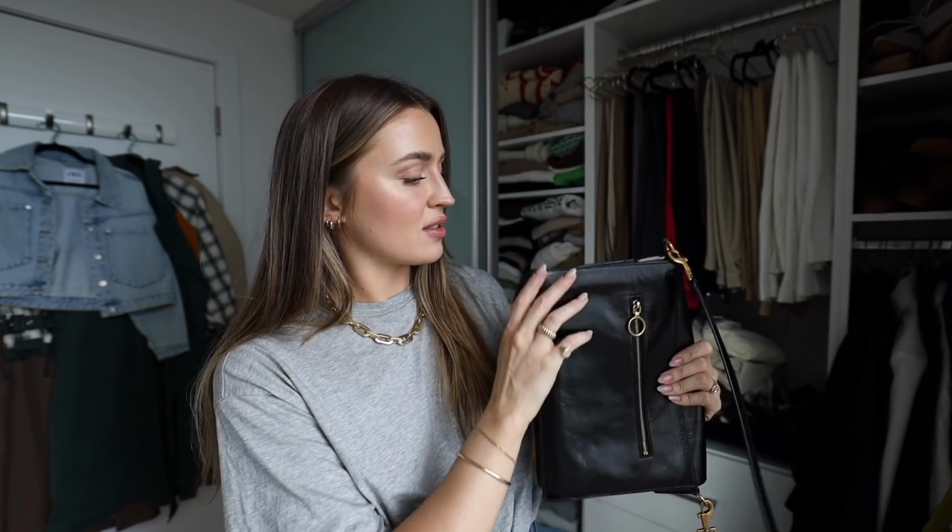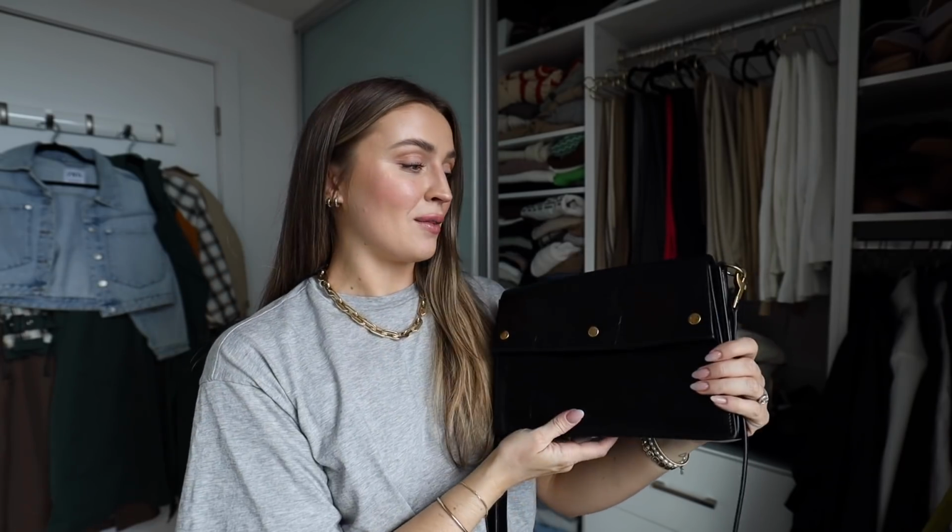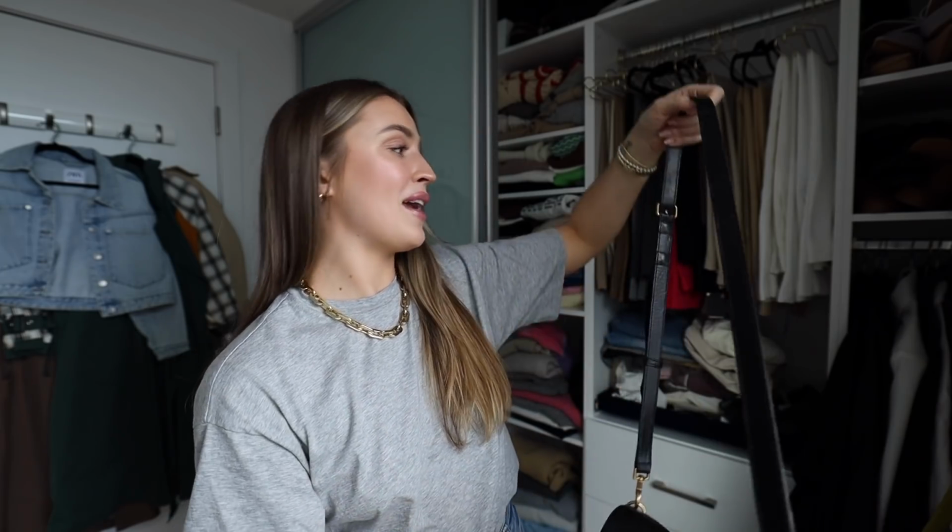And there's no signs of wear on it. It has worn so beautifully for how much this has bopped around with me. It's one of those very, very unique, very special pieces that I will always, always have in my closet. I love this thing so much. Jamie Page, we need another trip and we need another bag.